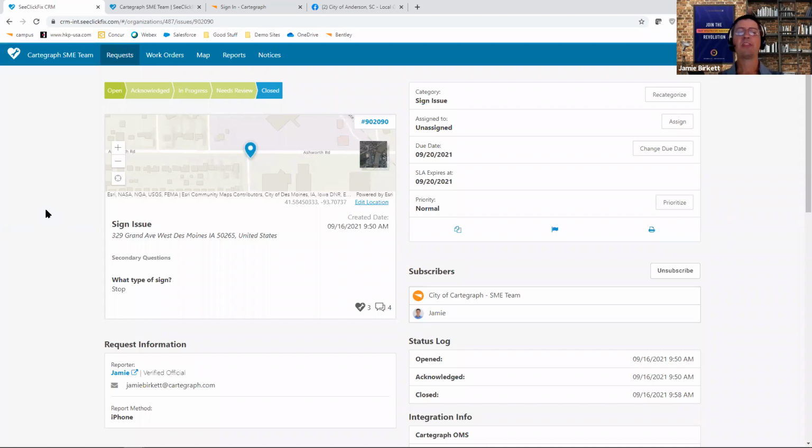So the initial integration, Cartograph will handle that. In that case, what we're going to do is look at what those issues are, what those follow-up questions are, and how you want all of them to behave. Some issues are going to be public, some are going to be private. Sometimes those code enforcement issues are sensitive.